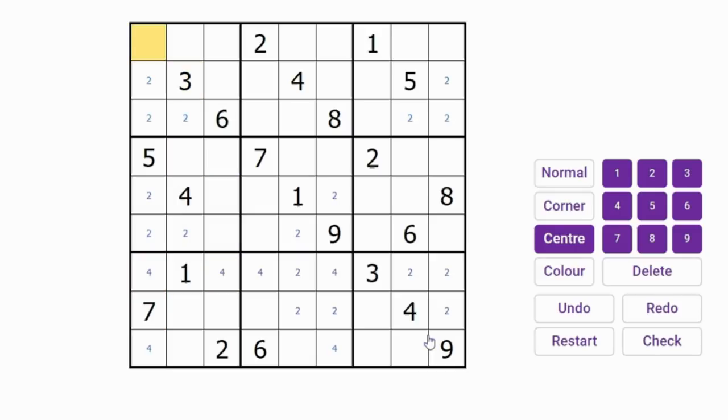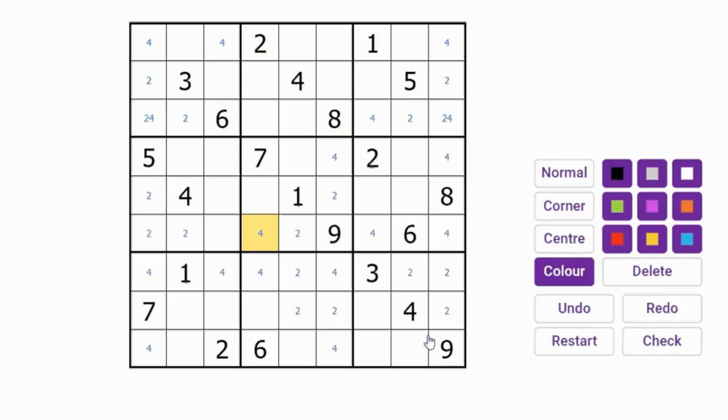And this is going to be important for the solve later on, as you're going to see as we go through here. Four, four, four, four, four, four. I think that's all the fours. So like I did before, I'm actually going to start in one of the cells that has only two possibilities because that tends to give you fewer possibilities to consider. I find it to be a good practice.